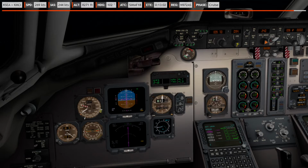And if this music is starting to get annoying, all right. All right, so she's climbing back up, which is fine, as long as she holds at 8,000.